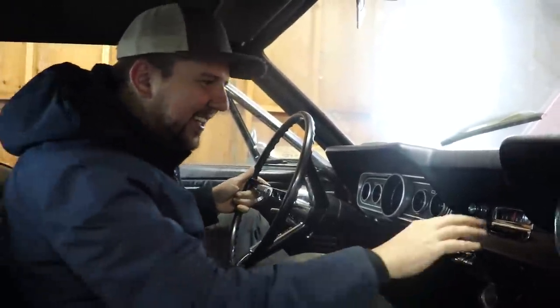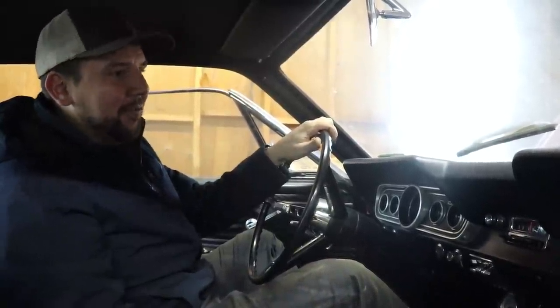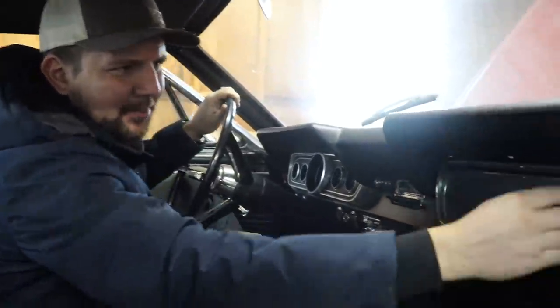All right, Michael, we got to get this thing loaded on the trailer. We got a little bit of cleanup to do. Yeah. Then we're gonna try to start this thing. That'd be great. I've seen our tires are flat too, so we definitely need to pump that up. But overall, wow, that's pretty.